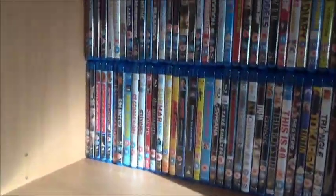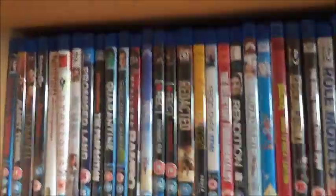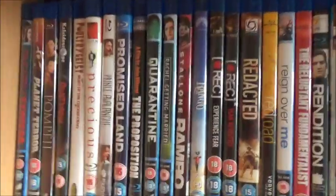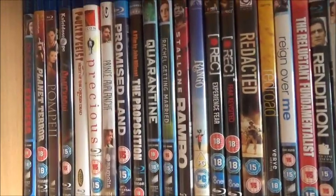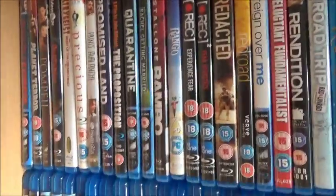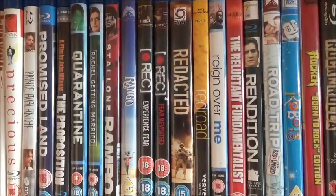So we go on to the next bookcase, which starts off with Pineapple Express. I need to watch that again because when I first saw it, I wasn't that enamoured with it really, but I will watch it again sometime. Pompeii again. Some of these I can get rid of because I'd never watch them again. Obviously, I never want to get rid of a Blu-ray that I've never watched, because if I get rid of a film I don't watch, and I find that it's very, very good, I get annoyed that I sold it.